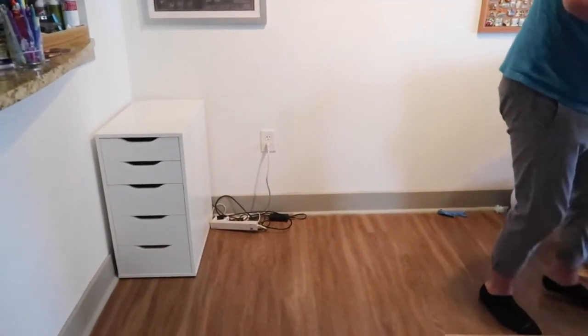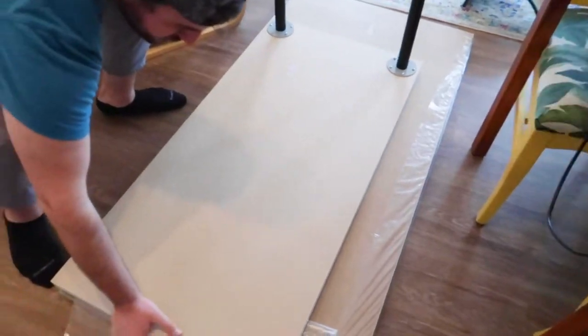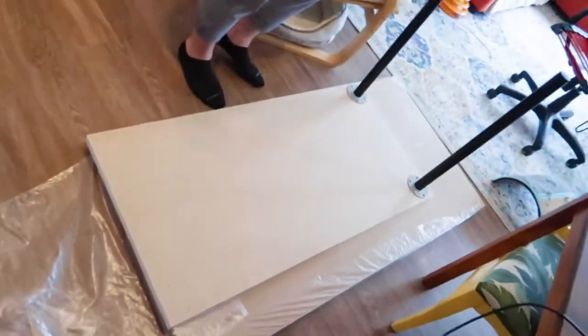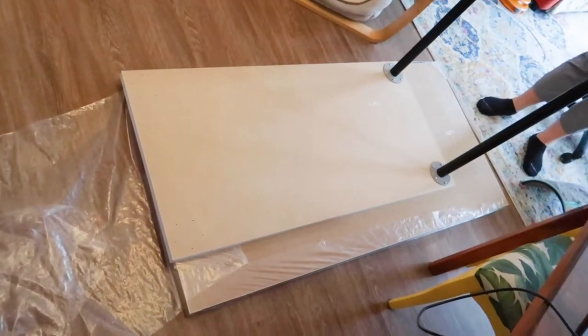So it's really just an easy redo. Detach the legs, put them back on this one. But yeah, here's the size difference. We're getting an extra foot in length and an extra 6 inches in depth. Good stuff. And then here's all the mess.